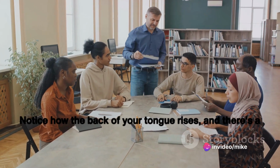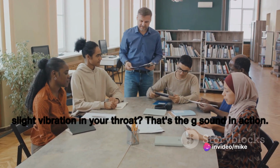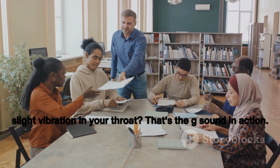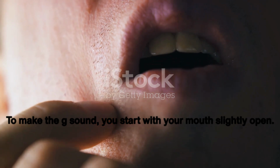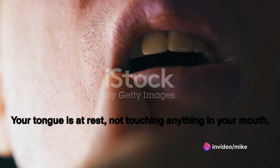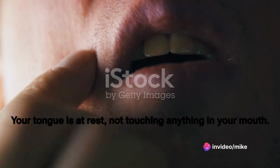G-G-G. Notice how the back of your tongue rises and there's a slight vibration in your throat? That's the G sound in action. Now let's break it down a little further. To make the G sound, you start with your mouth slightly open. Your tongue is at rest, not touching anything in your mouth.